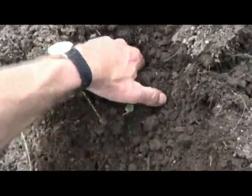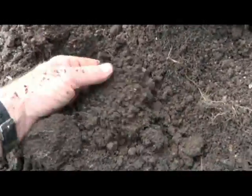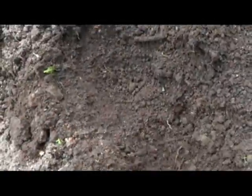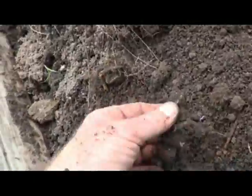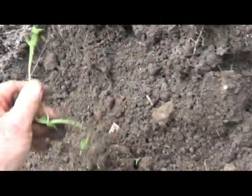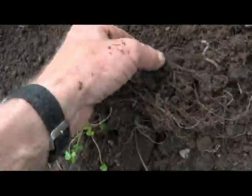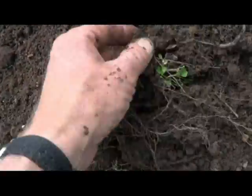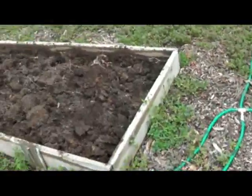I couldn't believe it, there's worms in here. I've seen some of the biggest crawlers. I mean, they was in here so thick. Of course they probably went down. Worms in here like crazy. You can see the mess inside all this. Look at all the worms in that root system right there. That's crazy. So it's good fertile stuff. I've been adding to it for 2 or 3 years now.